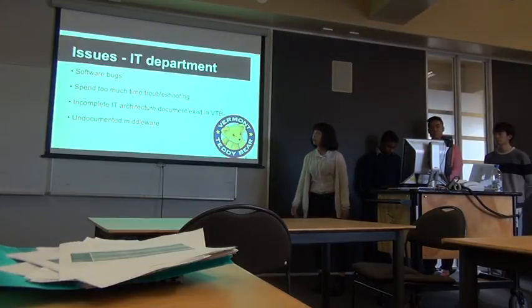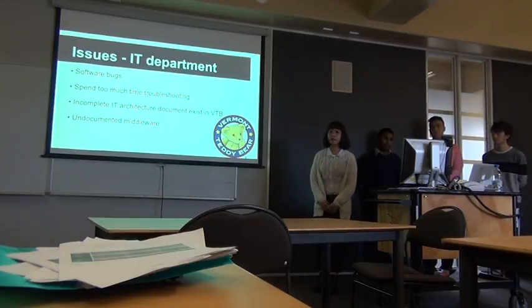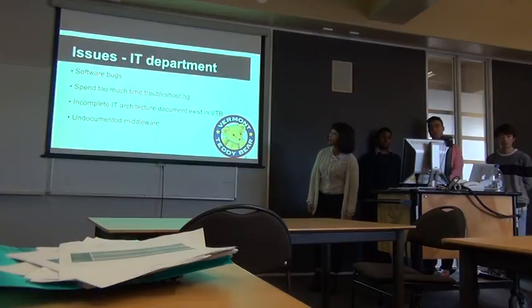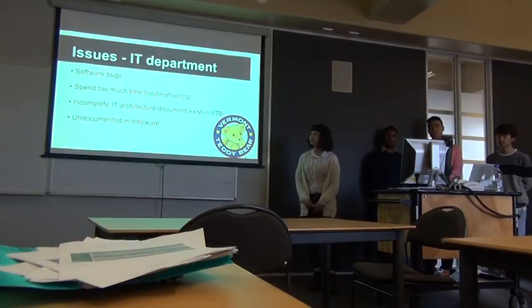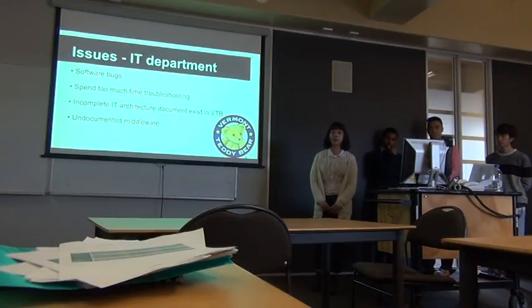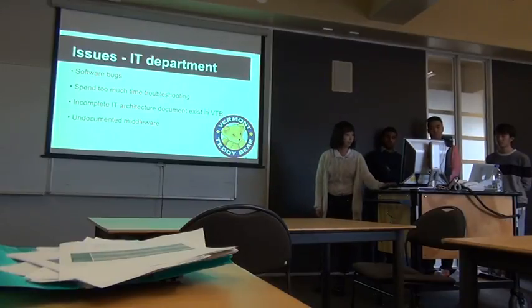The first one is the software bug, and they spend too much time on troubleshooting, leaving little time to develop new applications and implement new versions of packaged software. And there's an incomplete IT architecture document in the Vermont Teddy Bear Company. And finally, decoding the business logic of middleware was the biggest challenge since most of it was undocumented.